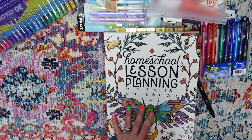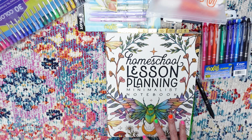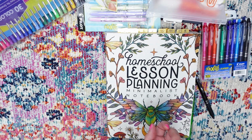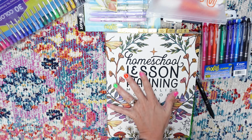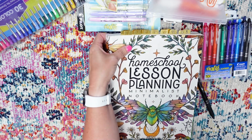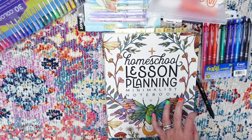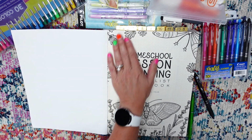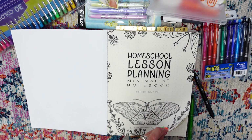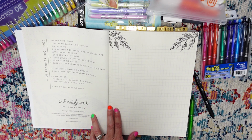First, let's start with our planner. I'm using the Homeschool Lesson Planning Minimalist Notebook. Now, I don't actually lesson plan, but this is what I'm using because I liked it. These little gold tabs I got on Amazon, and I've got them for the month and the weeks. So I will show you that in just a minute. Now, I like the decoration, like the drawings, and one day I might color them. Okay, so here's what this planner includes.